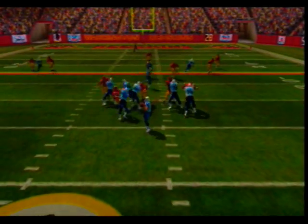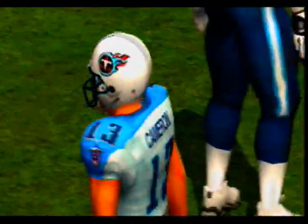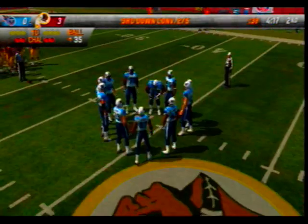The Redskins line up in a 4-3. Rolls right, unleashes the deep ball. Nearly intercepted. Deep throw, nearly picked off. That was great defense right there. He got excellent position, and he did everything but come away with the ball.